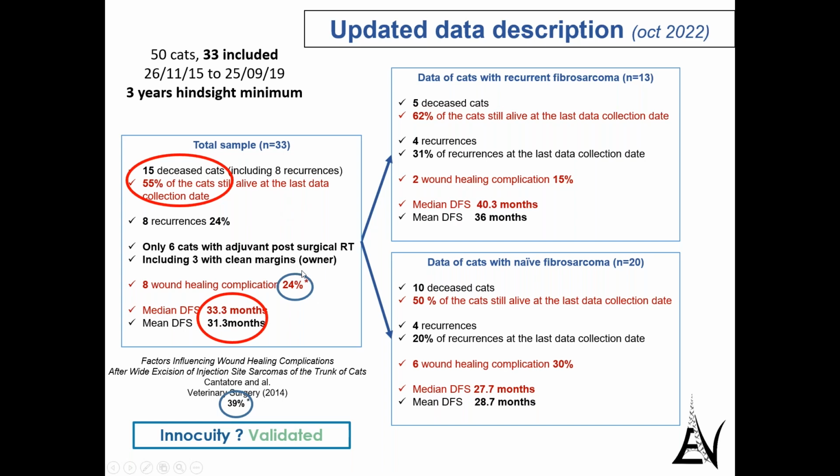When you look at the rate of complications for the healing after surgery, it's not that bad. It's the same. So basically, delivering 20 gray in the tumor bed doesn't complicate your healing process. And look at the disease-free survival. Now it's 33.3 months. This is excellent when you compare to the rest of the literature.